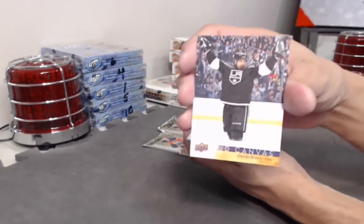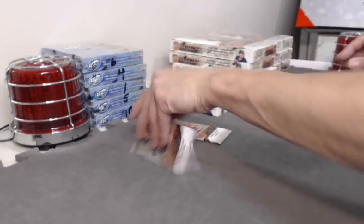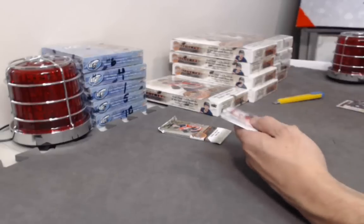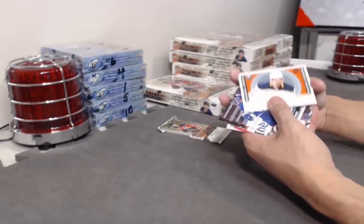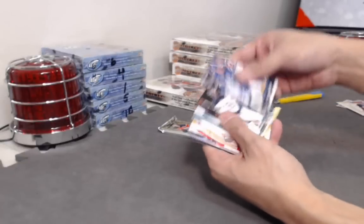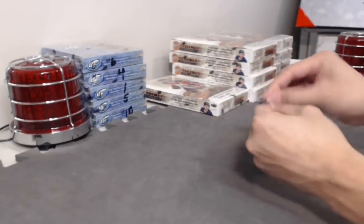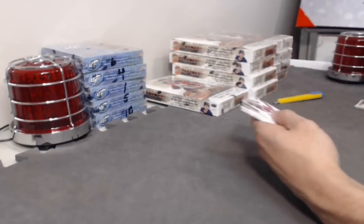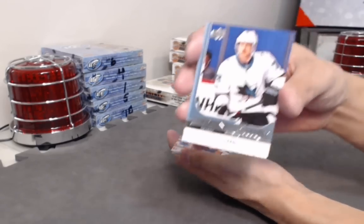Canvas of Dustin Brown. Yeah, see. Evander Kane, healthy scratch. Was he? Yeah. He's getting ready to be shipped off. They've been trying to offload him for a while, too. Victor Antipin, marquee rookie. Cool. Antipin. The Bruins are interested in Rick Nash. Huh? Oh, really? And we have a Young Guns of Tim Heed.